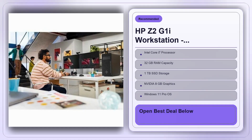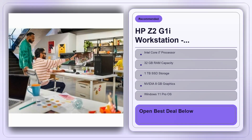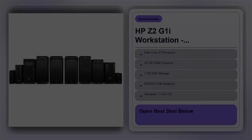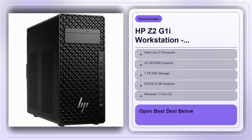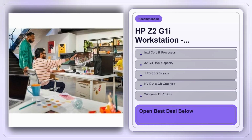Now, where most people get tripped up is assuming that raw horsepower automatically translates into a smooth experience. The truth is, the Z2 G1i's value really comes from how the components work together. The 1TB NVMe SSD sits on the Intel W880 chipset, which means you get really fast read/write cycles. Loading large project files that used to take a minute now happen in a few seconds. In practice, I've seen users load a 25GB After Effects project in under 20 seconds, which is a noticeable time saver when you're on a deadline.